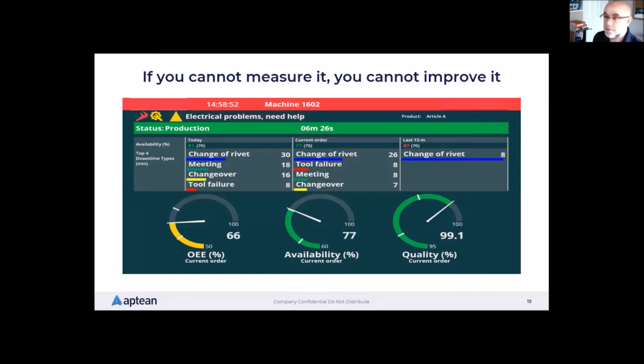Many machines can send signals that they've stopped, but the machine doesn't really know why, right? It's saying, hey, I'm down, I've stopped. And really, with the outside influences, that's where the operator interacting with the OEE software allows you to capture those real reasons why. They can code it and say, it's down because of this. And that allows you to get to those real root causes.